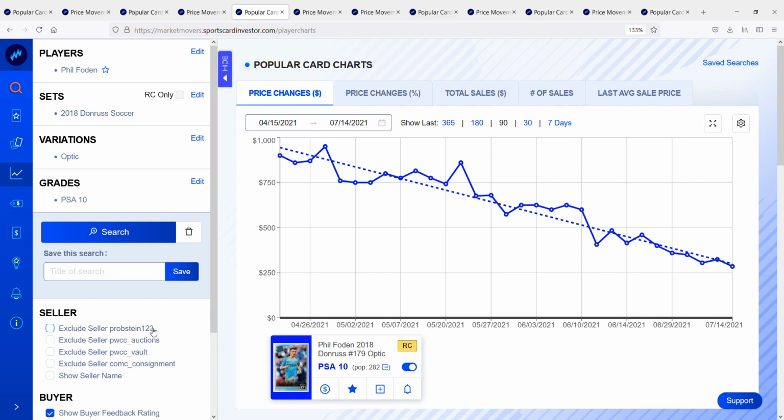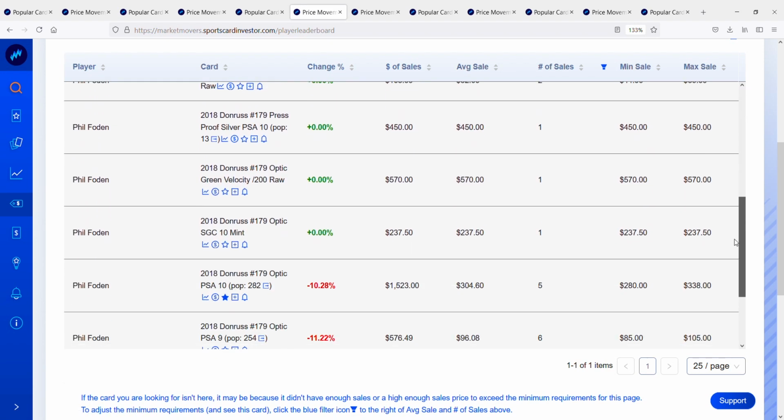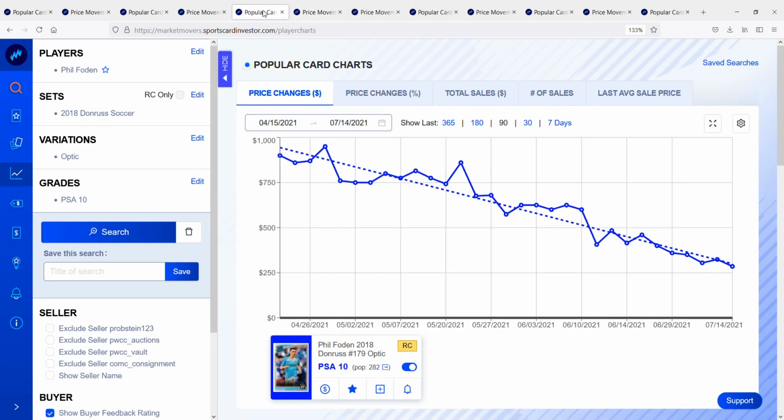Let's take a look. So Foden doesn't actually have that many rookie cards. He has a Donruss and he basically has an Optic. That's kind of really it. So when you're looking at somebody who only has 2 rookie cards, and they're incredibly low population, guys, 282 PSA 10 Optics. This card, let's actually pull it back 180 days.